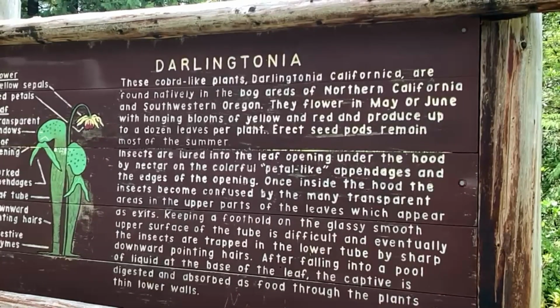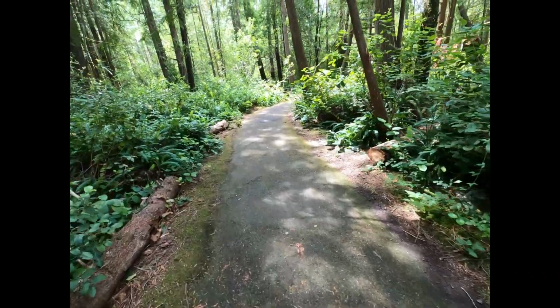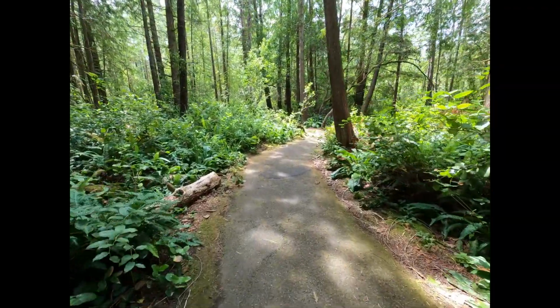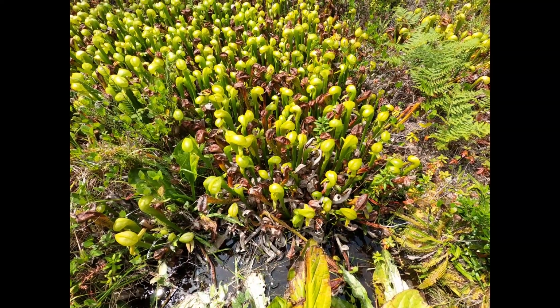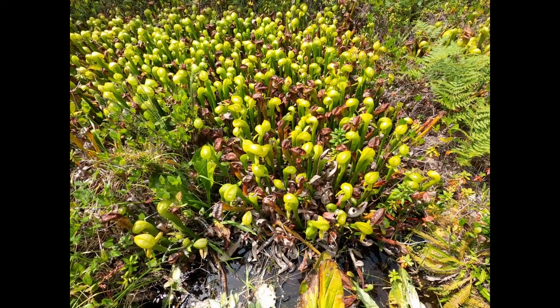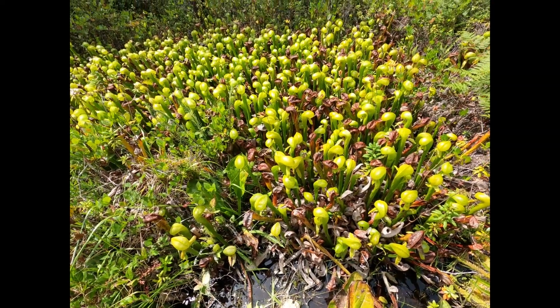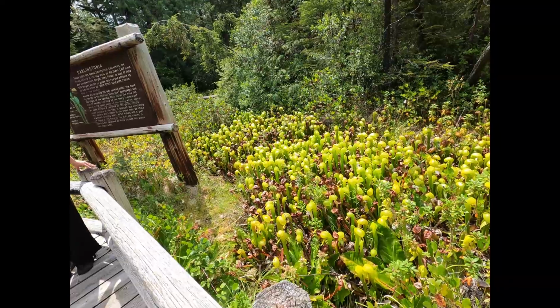Nature lovers will enjoy Darlingtonia State Botanical Wayside, which is home to the Darlingtonia californica, also known as the cobra lily, which is a carnivorous plant that eats insects. This site is the only state park property that is dedicated to the preservation of a single plant species. The best time to visit here is in the spring to see the beautiful purple petals.